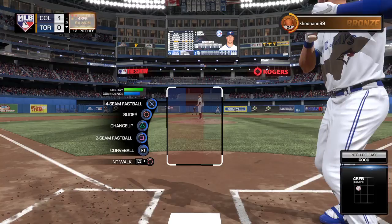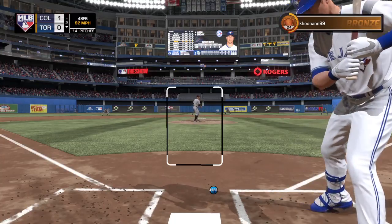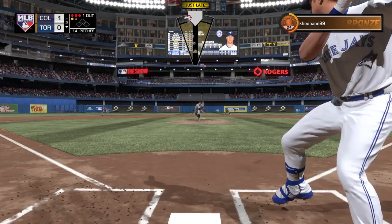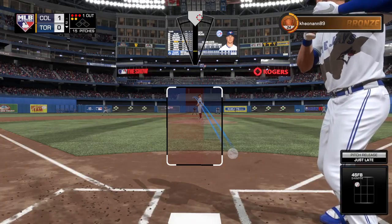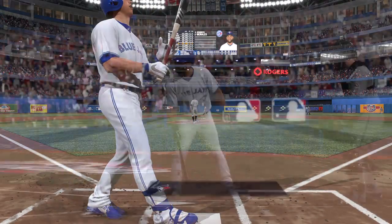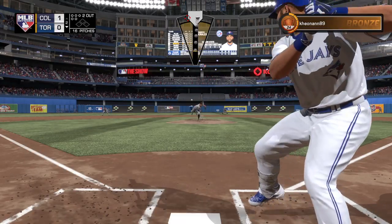Over the outside half, and it's 2-1. And a fastball, but he's losing it a bit here to 3-1 now. Kendrys Morales waits on deck. 3-2. 1 out, nobody on. A great pitch there as he couldn't get extended on that one, and he's down on strikes for the second out. Batting 6. Left fielder, Kendrys.